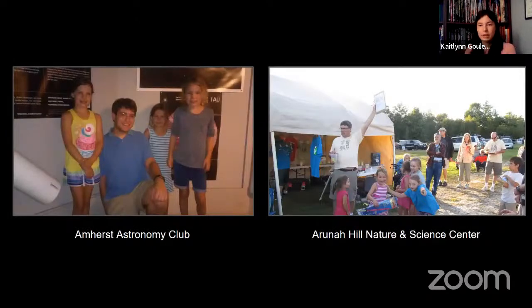So, of course, we had to branch out. We joined the Amherst Astronomy Club, as well as the Arena Hill Nature and Science Center. These are two amazing clubs. Sadly, the Amherst Club disbanded, but the Arena Hill Club is just amazing. It's part of a dark sky site up in Covington, Massachusetts. We go camping up there. We bring our telescopes. We go on nature walks. We launch rockets. It's a lot of fun.